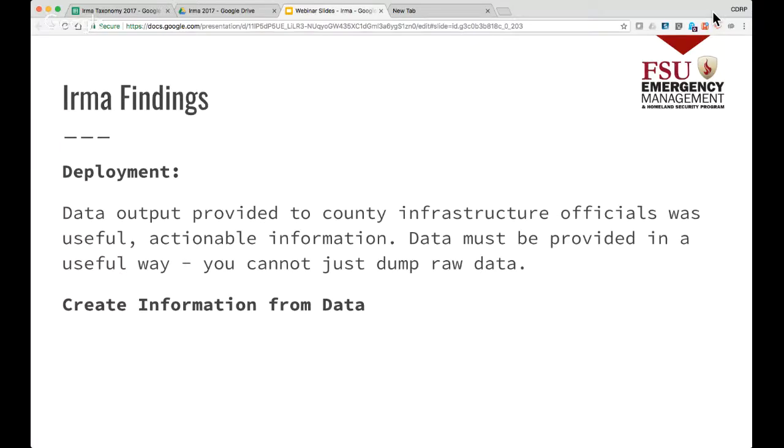Otherwise, what's going to happen is you're going to bring an external drive full of 1,000 images into an EOC. They're going to say thank you. They're going to copy it off to their network drive. They're going to hand you your drive back, and they are never going to look at that data again. If you don't make useful information, if you don't coordinate with the EOC about what it is they're trying to accomplish and how you can then build products out of the raw data being captured by the UAS that supports whatever it is they're trying to do, you probably are just more in the way.